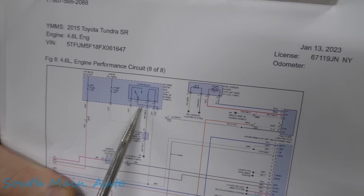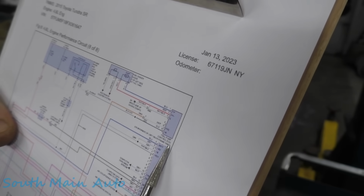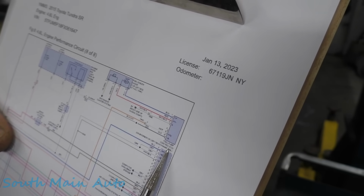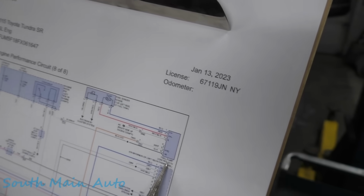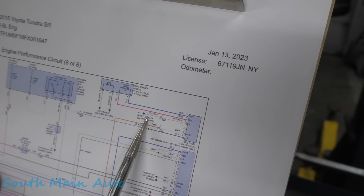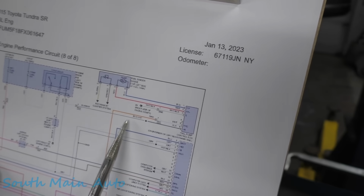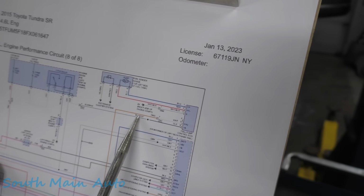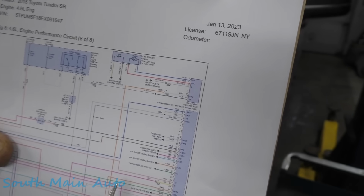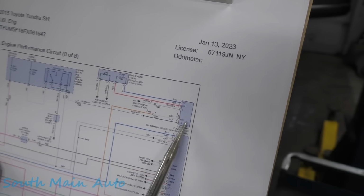It comes down around, out of the relay, and goes back to this fuel pump control ECU on the left frame rail. Then that has a ground, and it looks like a power and a ground come out for the fuel pump. So that leaves only this orange wire, which has to come from the ECM. That has to be some kind of fuel pump control.